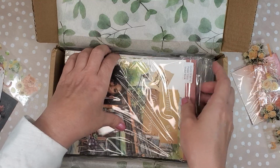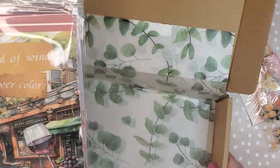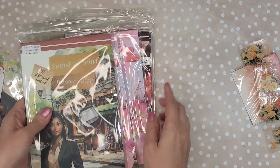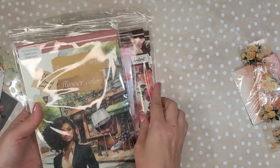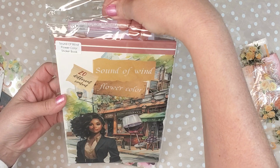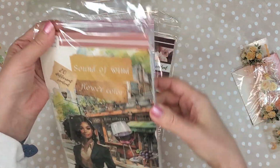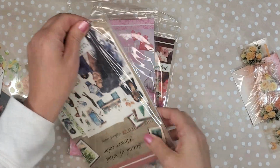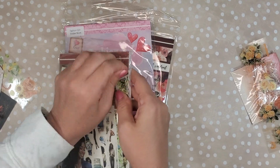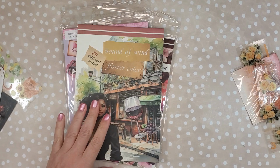All right, here's the books. So I got 2 of each because one's for my mom. Let me put those aside, and we will go through these. So this one was called Sound of Wind Flower Color Sticker Book. Let's open it. And please don't look at my nails. I have an appointment to go get them painted.